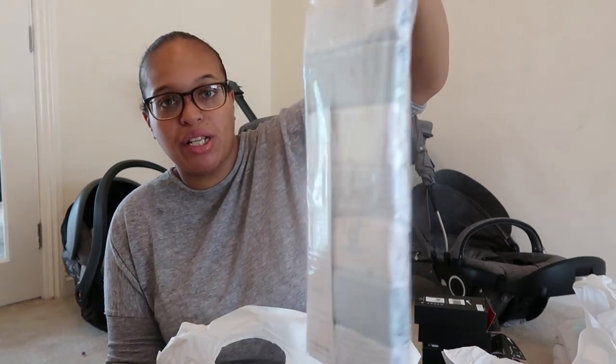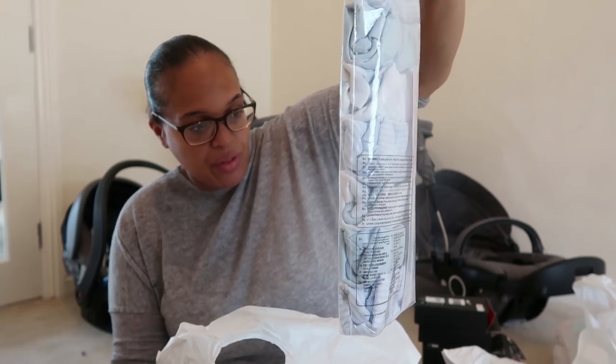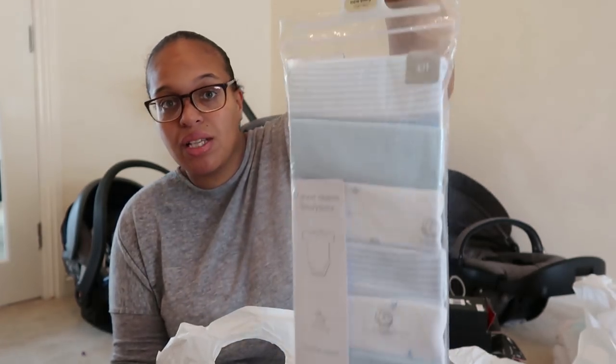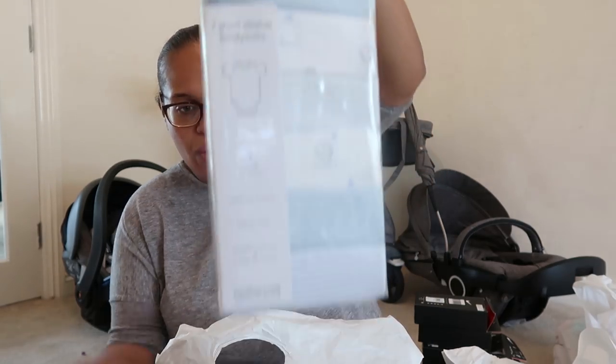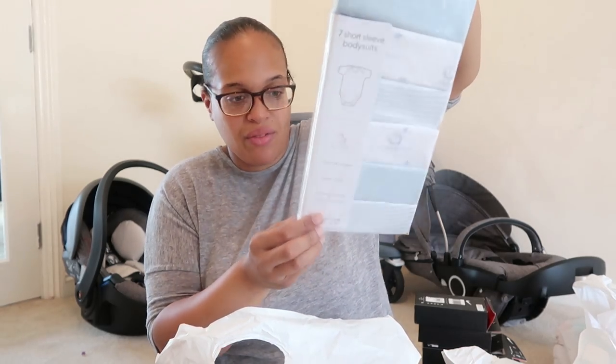I just picked up some short sleeve bodysuits, because I don't think you can ever have too many bodysuits. These are just white and blue. They have some lions on them. You get 7 in a pack, and these were £11, and it's new baby. So I think new baby is £7.5 for weight. But they say that, I know obviously an £8 baby could easily fit into these. So I just got those.